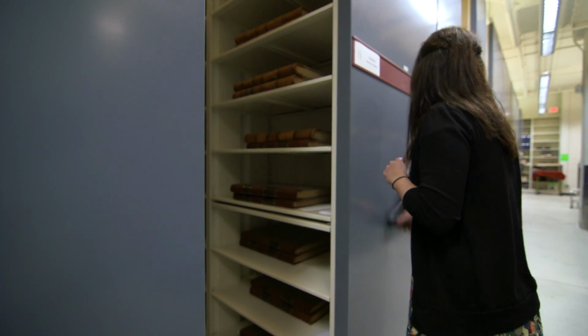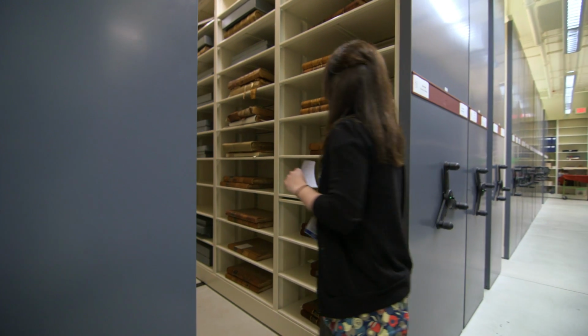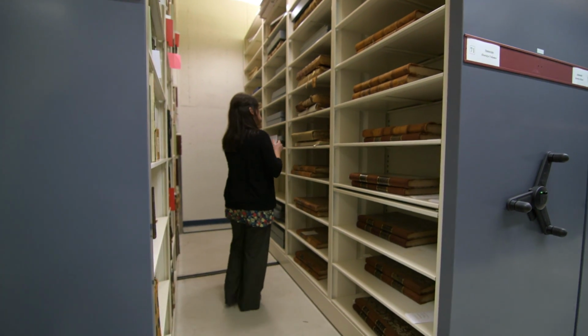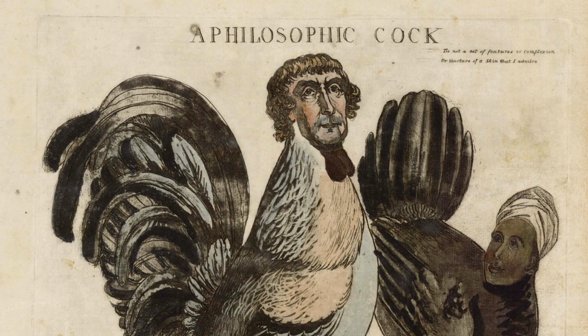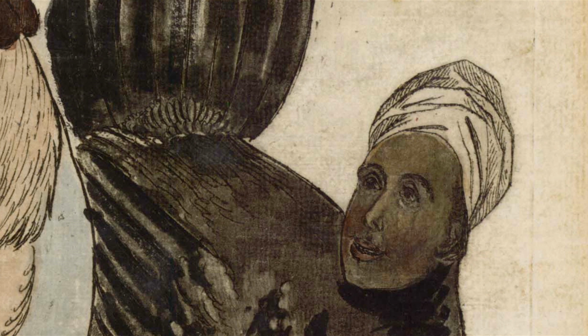Preservation at the American Antiquarian Society begins with the act of collecting, and that includes saving things that were meant to be thrown away. One of my favorite images here at the American Antiquarian Society is a philosophic cock, which was published by James Aiken in 1804. In the print, you have Thomas Jefferson being represented as the philosophic cock, and behind him is Sally Hemings, who was his slave and his mistress.